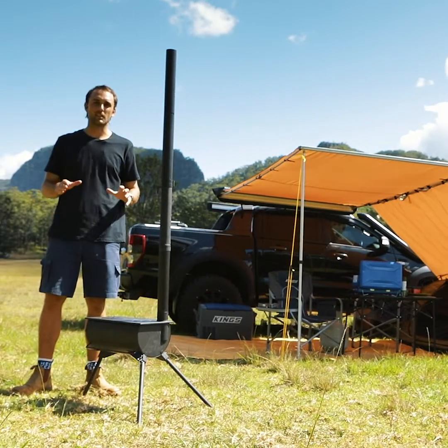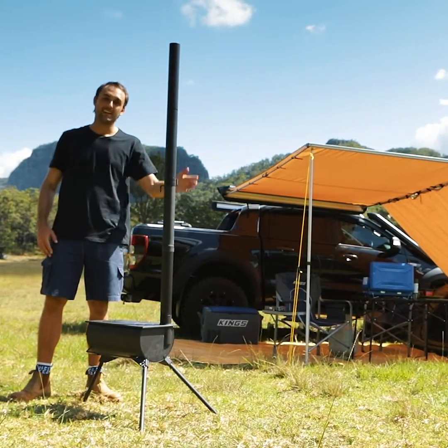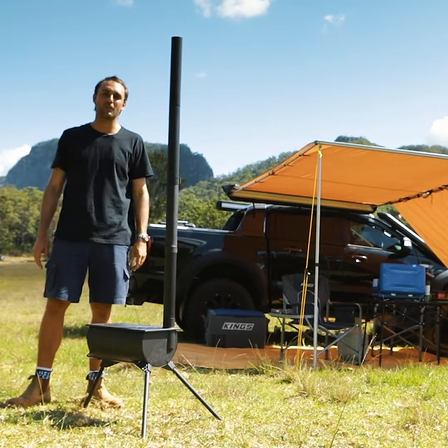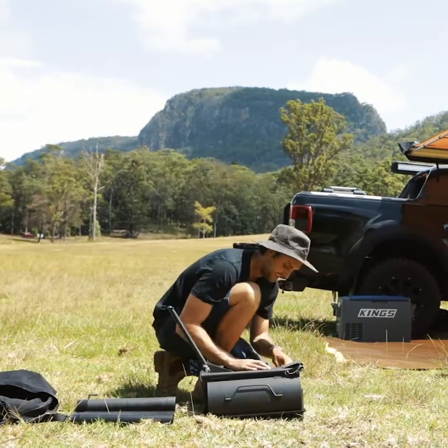Sometimes the only downside to the perfect campsite is you can't have an open fire, but no sweat. Here's the solution to easy, no-mess camp cooking, even when open fires aren't allowed. The Adventure Kings camp oven stove is a dead-set camping must-have.